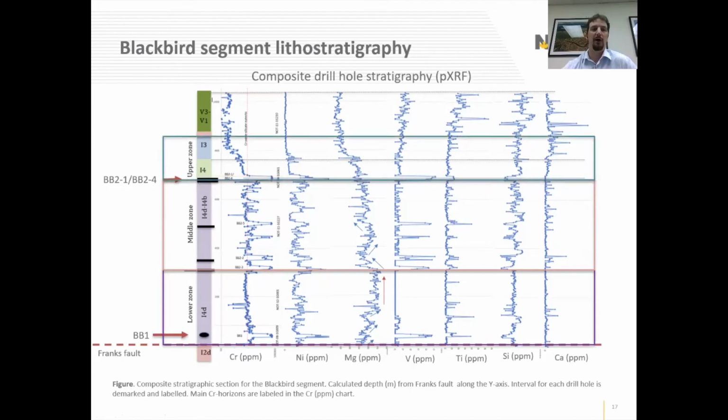Sitting above that, or hanging wall to those chromite, is the upper zone, and the upper zone comprises 2 units, a pyroxenite unit and a gabbro, which seem gradational with each other. The pyroxenite is apparent in the portable XRF data as we see a drop in the nickel. There's no longer any olivine in there, and then an increase in the silica.